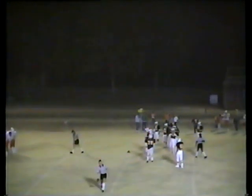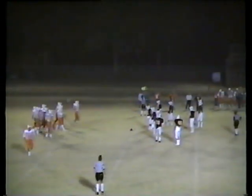Erskine College has come into tonight's game very pumped up and very prepared after suffering a tough loss to Clemson at Clemson. Erskine College has worked hard the past couple weeks to prepare for it, and I think we're going to see a different team out here tonight.